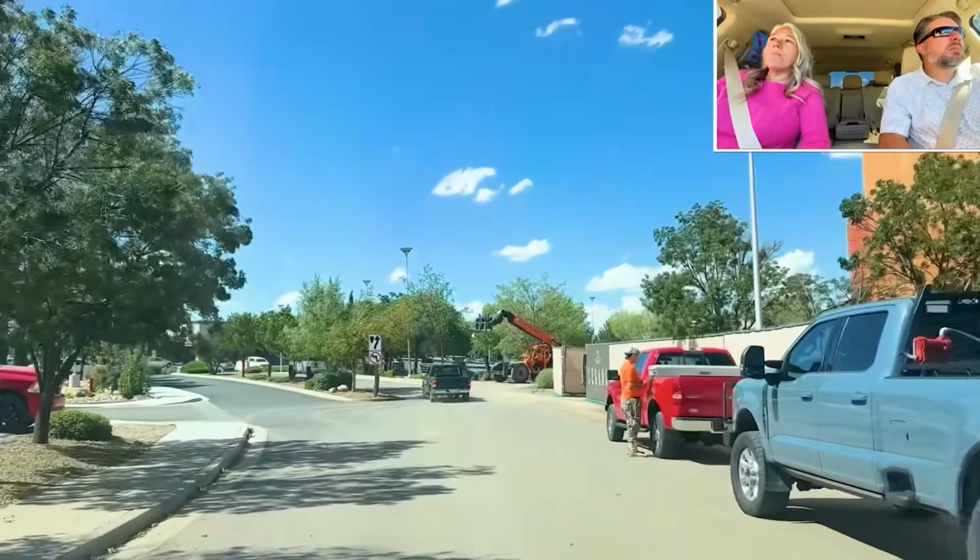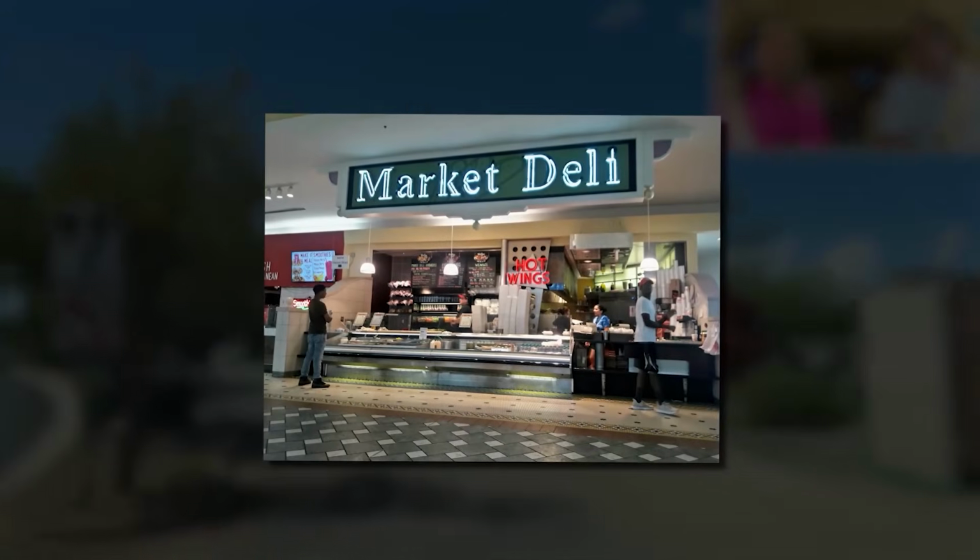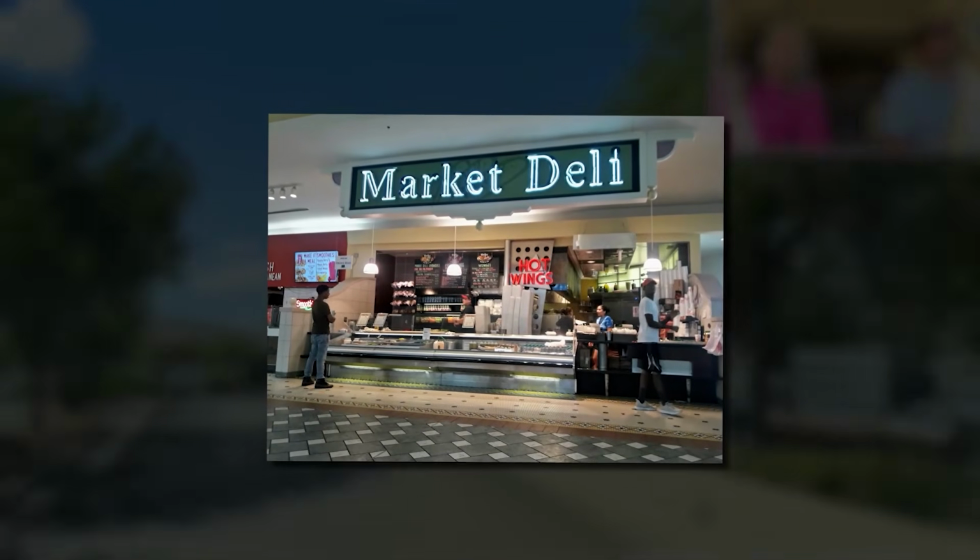The other thing they were talking about doing there too is a local, quick grab and go, grab some sandwiches. They were talking about a little market too, so that would kind of be a Market Deli. Yeah, Market Deli. Across the street, you'll see Fry's.